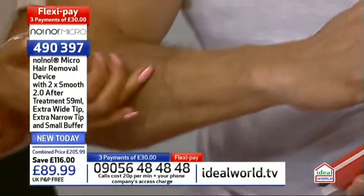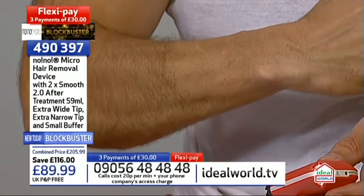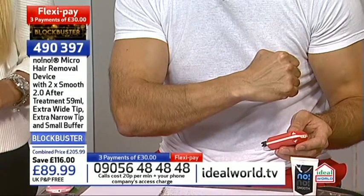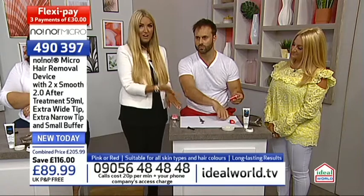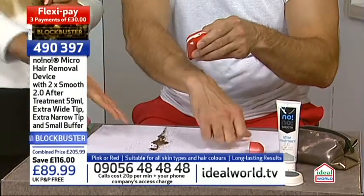So first of all, if you're sat at home and you're thinking, is this instant hair removal? There's your proof. Absolutely. This is instant hair removal. The hair is going to be removed immediately. And what you're seeing on that piece of paper there is crystallized hair. So it's the heat that crystallizes the hair, and that's where the hair will end up.